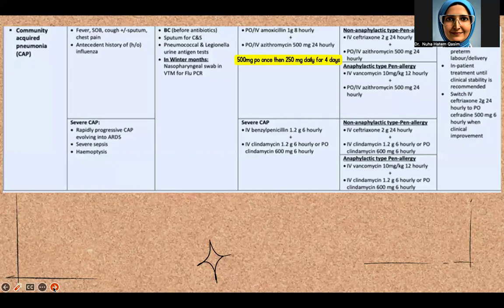What about community-acquired pneumonia? You must diagnose it depending on the clinical finding, investigation, and examination. And if you diagnose pneumonia, you can give simply amoxicillin plus azithromycin. Here the amoxicillin can be given 1 gram every 8 hours, or azithromycin 500 OD. And sometimes some studies say it is better to give 500 orally, 1 tablet, then 200 daily for 4 days.